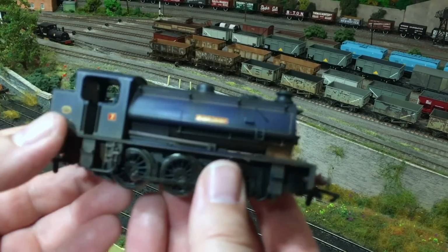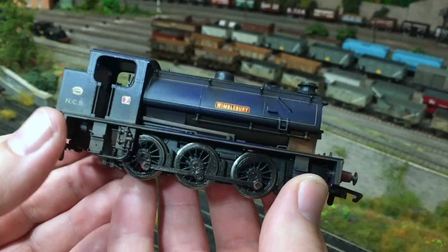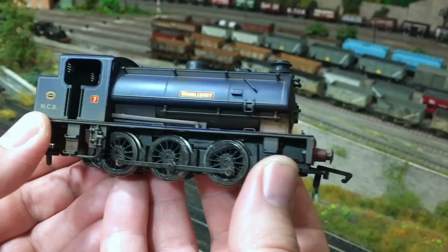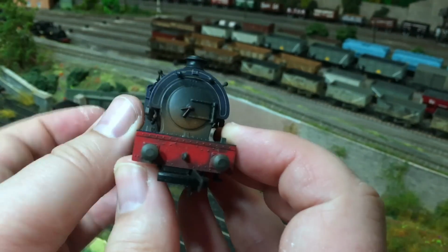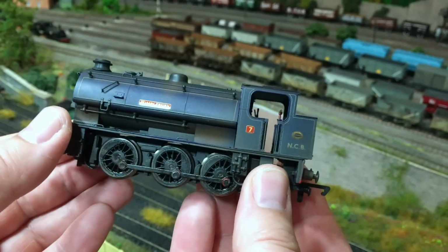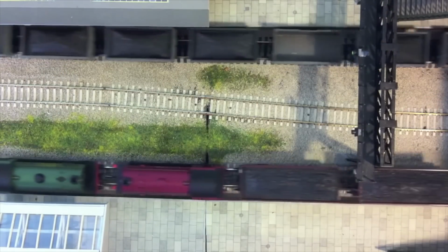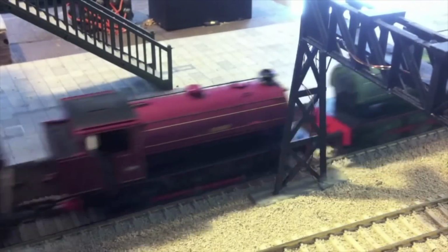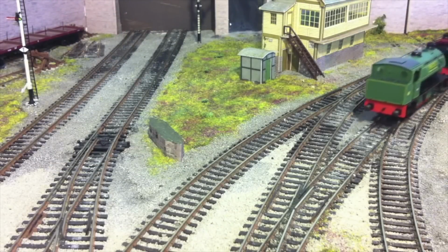For the number 8 locomotive, I've chosen the Hunslet Austerity, which is probably one of the older models which Hornby still have in their main range. But for me, even though these have been available since, I'm guessing, around the late 1990s, they really do hold their own. They're reliable runners, they capture the look and heft of these venerable workhorses of industry and the Second World War with great accuracy.